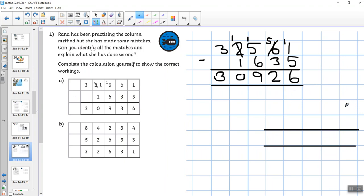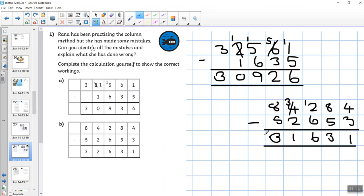Let's read our next one, which is 48,284. 52,653. 4 take away 3 is 1. 12 take away 6 is 6. 3 take away 2 is 1. 8 take away 5 is 3. It looks like a heart, doesn't it?